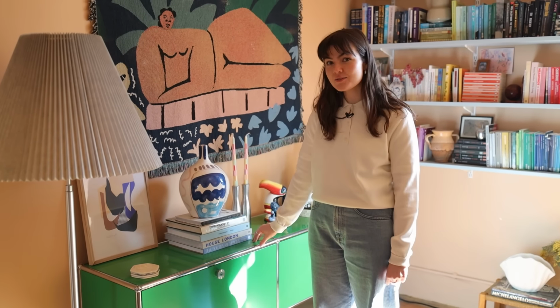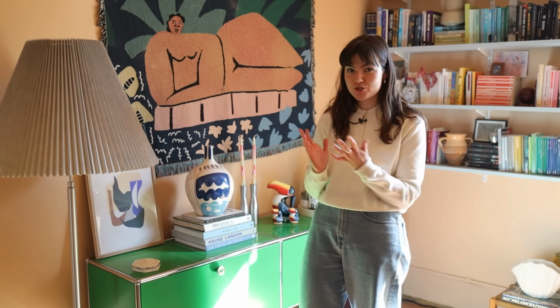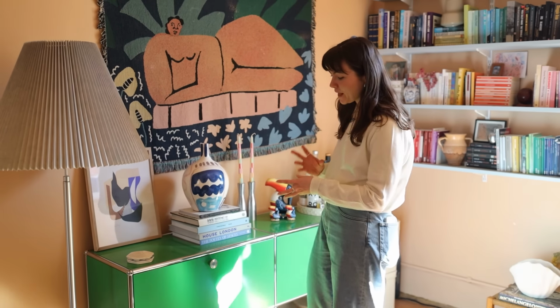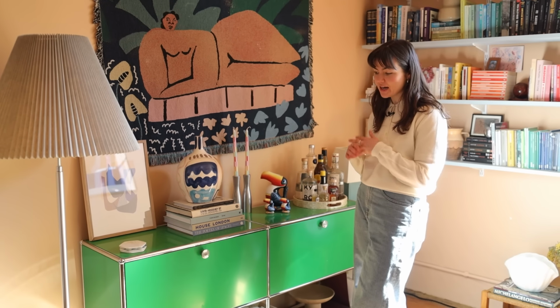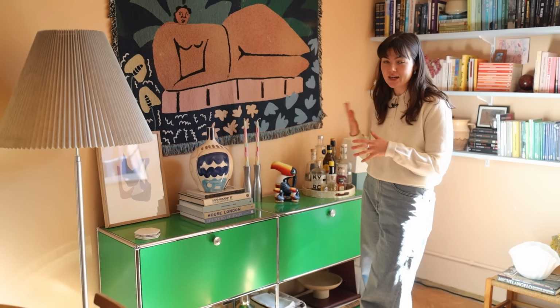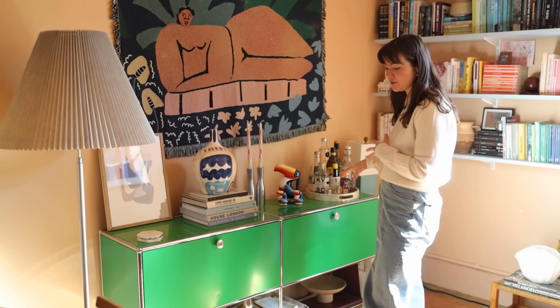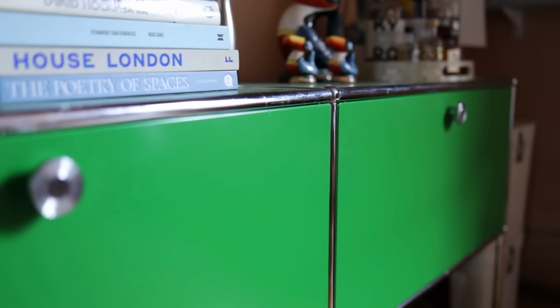I actually found this unit, or I should say my mum found this unit, again, it's thrifted, from a secondhand office furniture dealer. Although USM Haller is now super trendy, they're actually super functional and practical pieces. There was a seller in East London selling them secondhand for about a third of the original price. And I never initially wanted green.